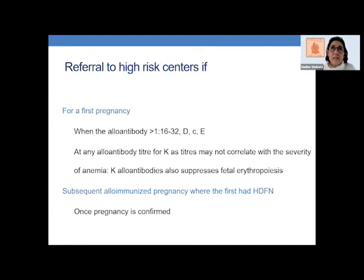For any pregnancy that has been alloimmunized and has had a fetus that's affected, either by hemolytic disease of the fetus or hemolytic disease of the newborn, where the newborn is hyperbilirubinemic and/or anemic, for a subsequent pregnancy all those patients should be referred on and be monitored early in pregnancy, as the risk of getting hemolytic disease of the fetus and newborn is higher earlier on in gestation.